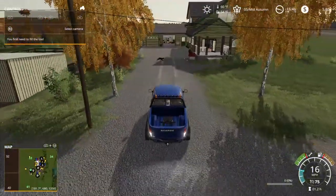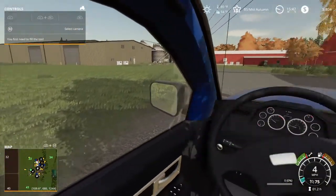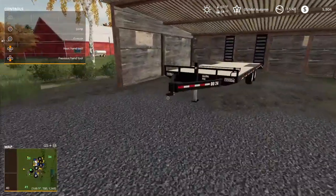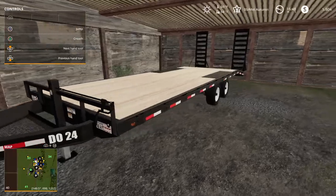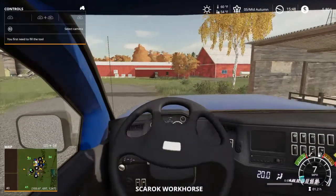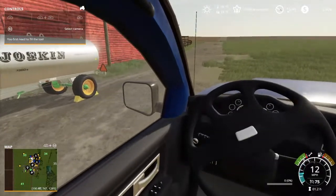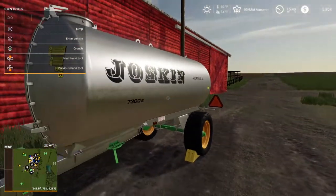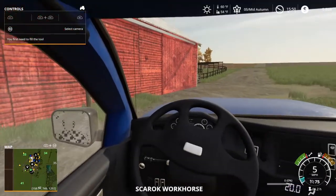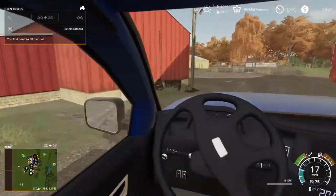I ran the dog off, my bad. I don't think I have anything parked out over here. Those patches of grass is where stuff was parked, like where trailers are parked. Then we have an American Bandit DO24 car trailer. It's kind of helpful just to haul certain things around. We do have 6 cows. We have a Joskin 7300S water tanker that we use. It's later at night, so I did shut everything, so I shut those gates.